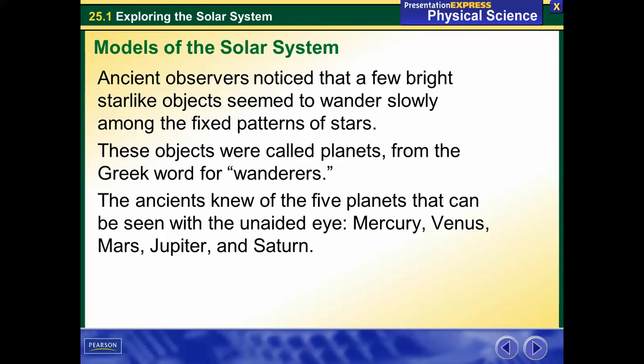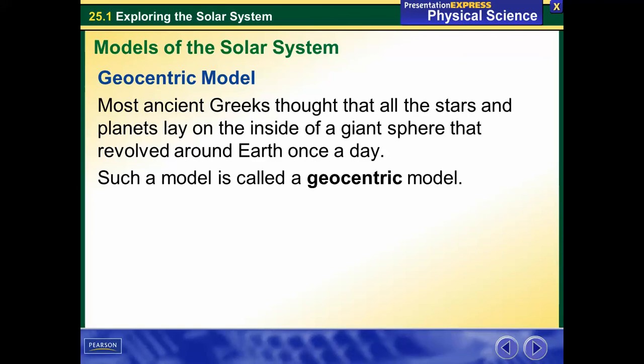The ancients knew of 5 planets that can be seen with the unaided eye. They knew of Mercury, Venus, Mars, Jupiter, and Saturn, along with the moon and the sun. So they could identify 7 different total objects moving in the sky. The big takeaway is that they didn't really have any technology. They just saw these things moving across the sky, supporting the idea that we were at the center of all of it.